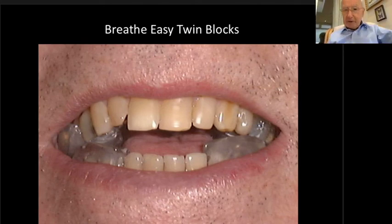Now this may have applications to improve the airway in medical treatment for patients with breathing difficulties, or, for example, a patient having sleep apnea. In adult therapy, it may stop snoring. And this could be a useful approach for long-distance drivers to keep them awake when they're driving hundreds of miles. So that's another possible use for the Breathe Easy twin block.